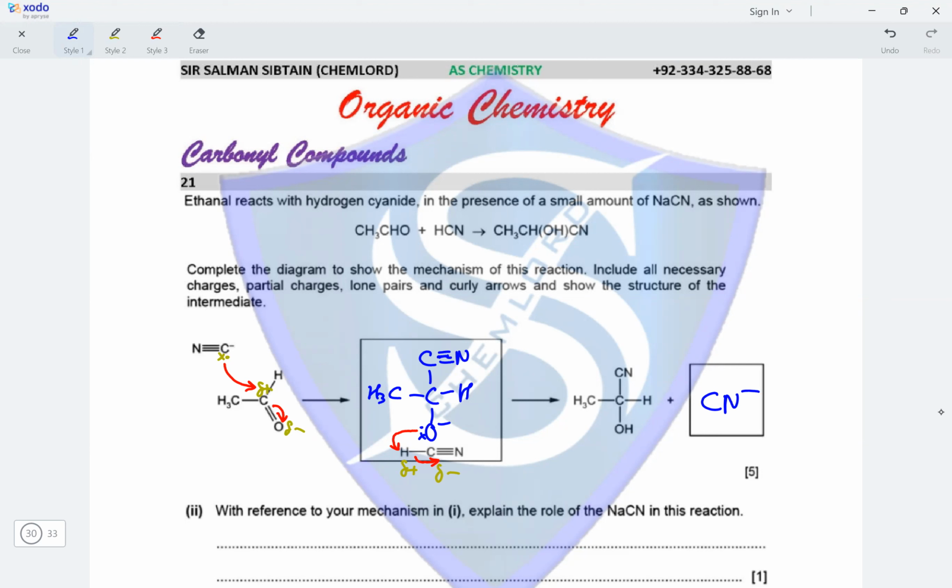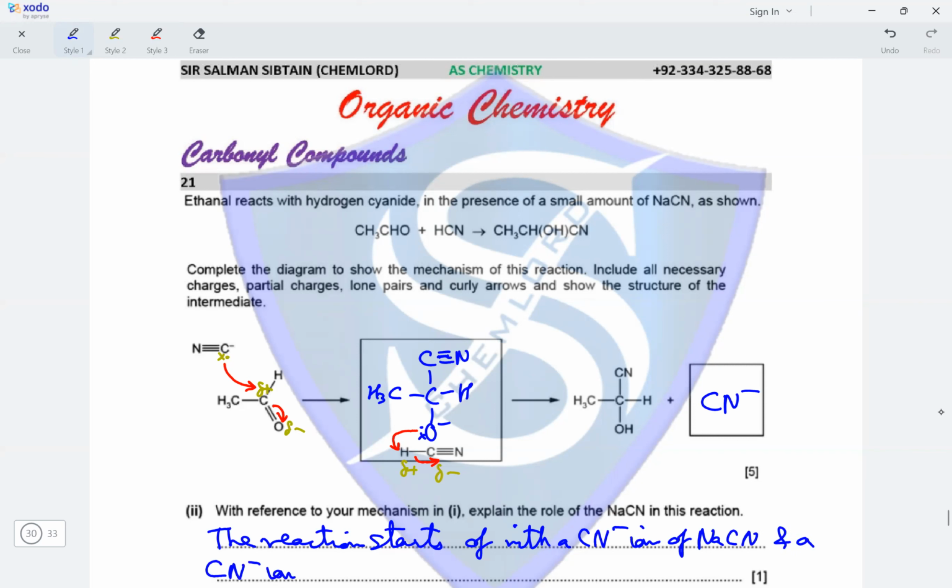With reference to your mechanism in one, explain the role of the NaCN in this reaction. Like we just stated, it is acting as a catalyst. So the reaction starts off with the CN negative ion of NaCN and a CN negative ion is regenerated at the end, making it a catalyst for this reaction.